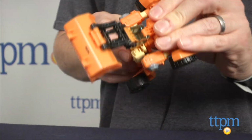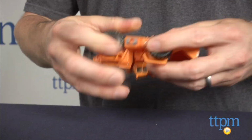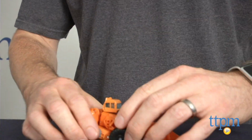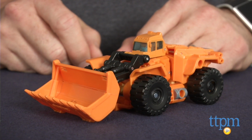Scoop has some great detail like the loader cab that feels like real die-cast, and he is very articulated, which leads to great posing options. Kids will enjoy playing with Scoop and the Targetmasters, and Transformers collectors will like this bright, colorful, and highly posable figure for displays or dioramas. Scoop is for Transformers fans ages 5 and up.